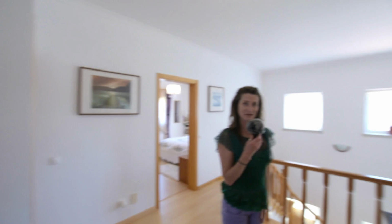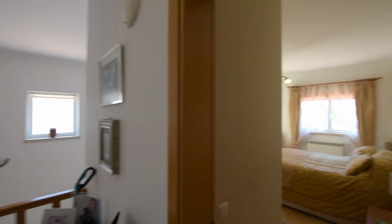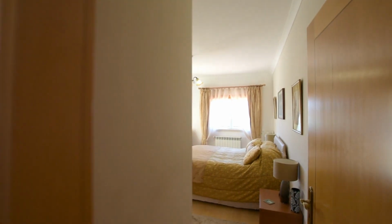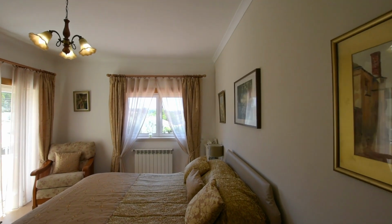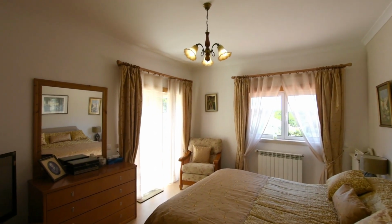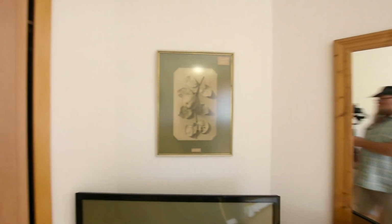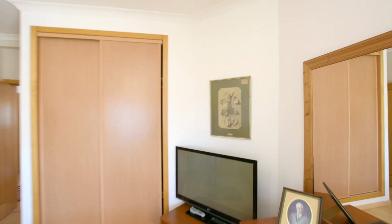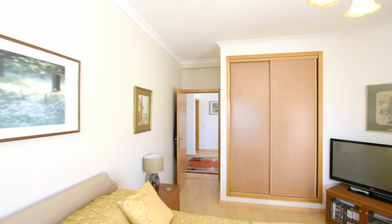And then going through into the final bedroom. Now this one has the sort of curved balcony, which gives that beautiful feature on the front corner of the property. I'll open the door for that for you. Again, really good size. They're all very nice doubles, generous doubles. Would you like me to open those? Yes, okay, let's have a look.